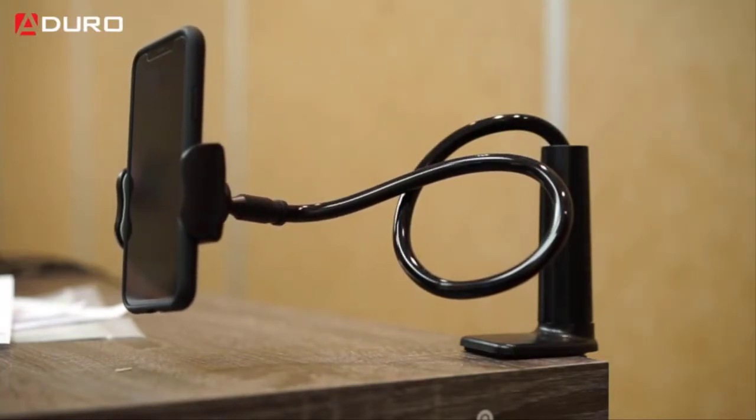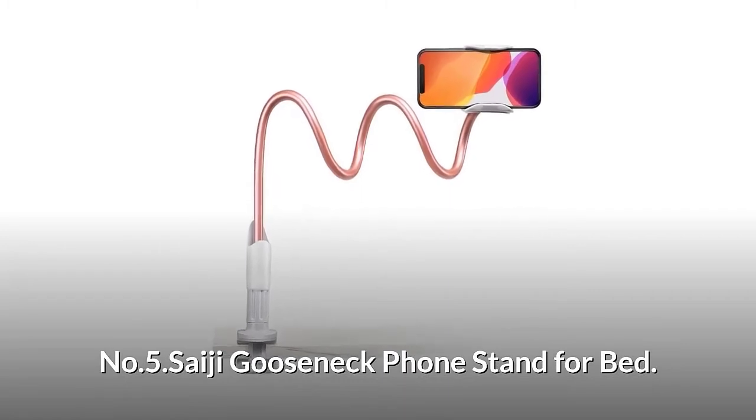Number 5. SAIJI Gooseneck Phone Stand for Bed.